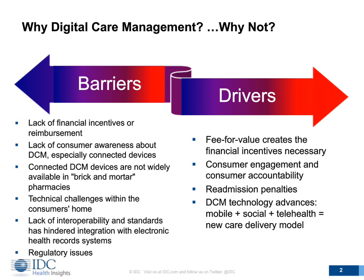And you go into the store and you don't see as many of the connected devices, and I think sometimes that creates a barrier. So when people are busy, they want to do it all in one swoop. So get your prescription, get your device that's connected. Wouldn't it be great if you could do that all in one place?